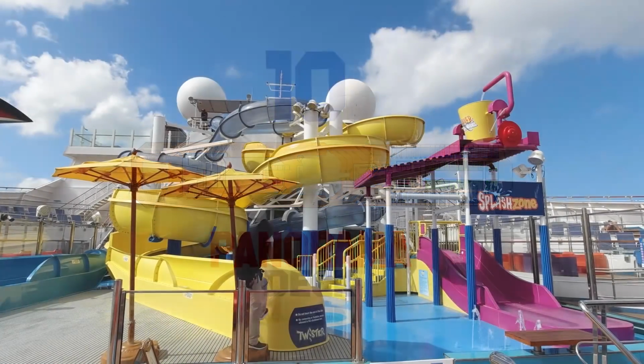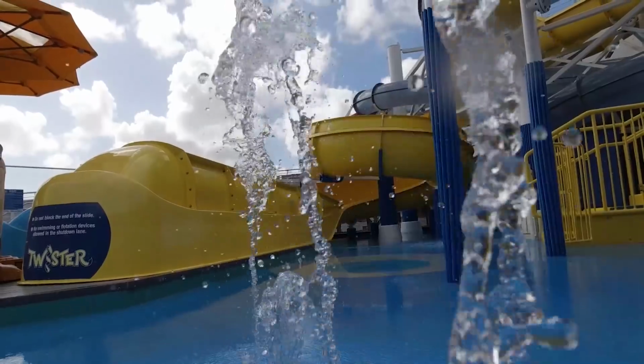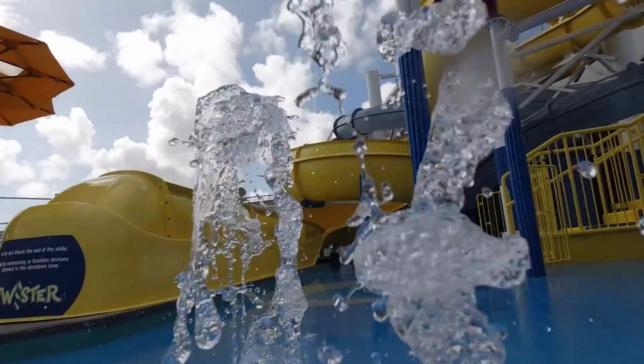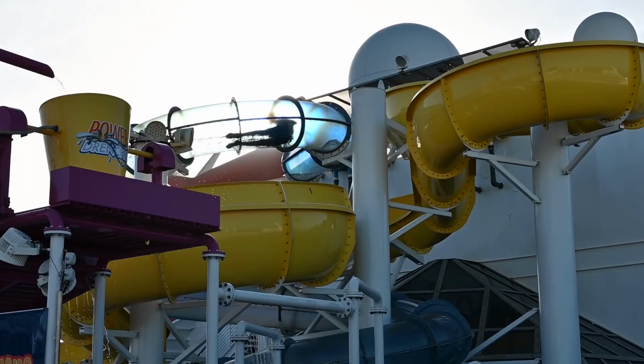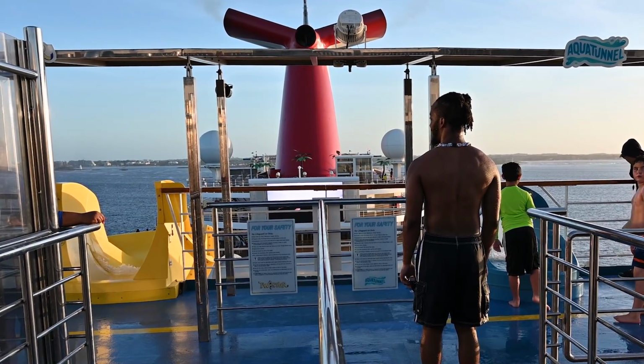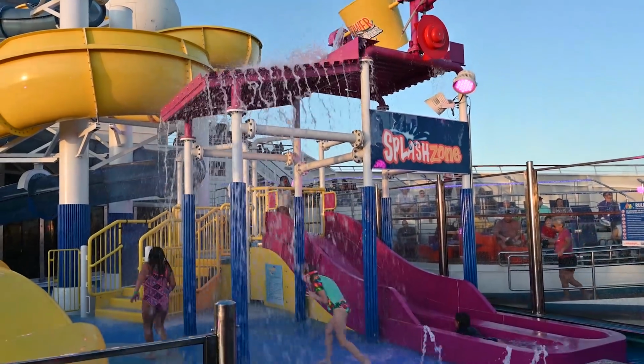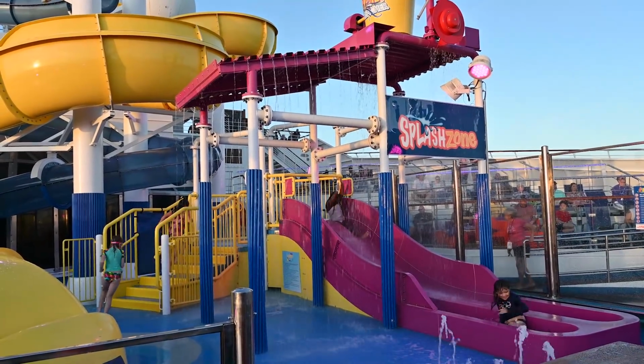Towering over the Lido deck and situated on Deck 10 is Carnival Waterworks, where you can splish splash the day away. There are 2 big slides, the Twister and the Aqua Tunnel, that have an entrance on deck 14, as well as 2 small racer slides for the little ones, and a power drencher ready to unload gallons of fun.